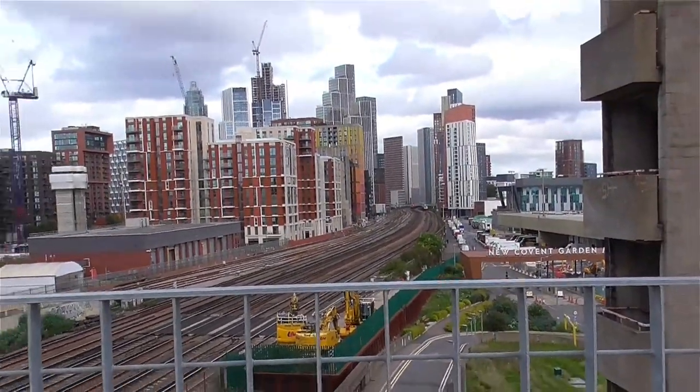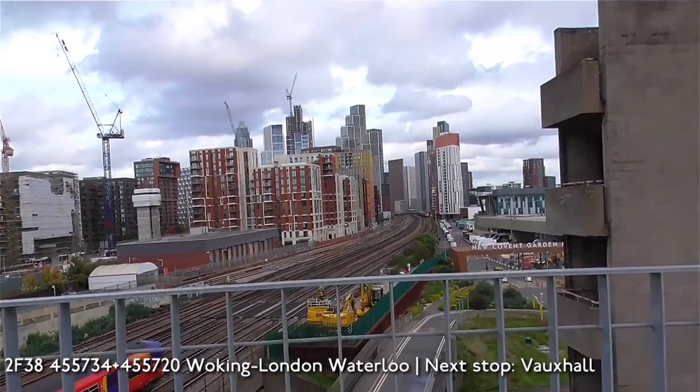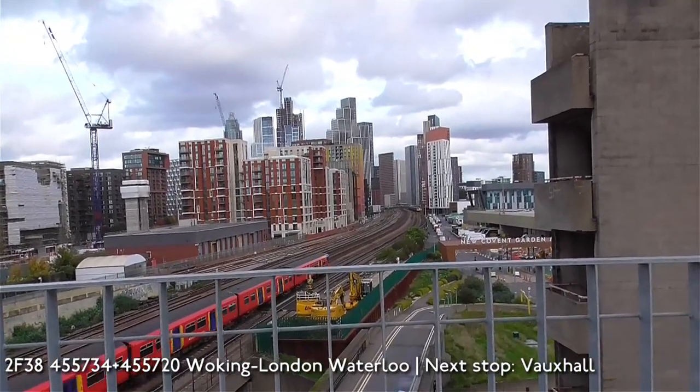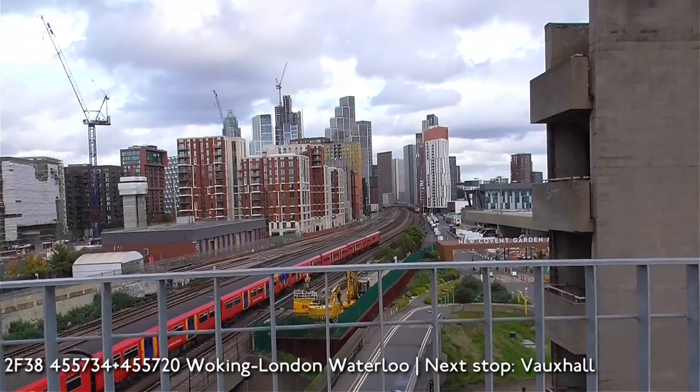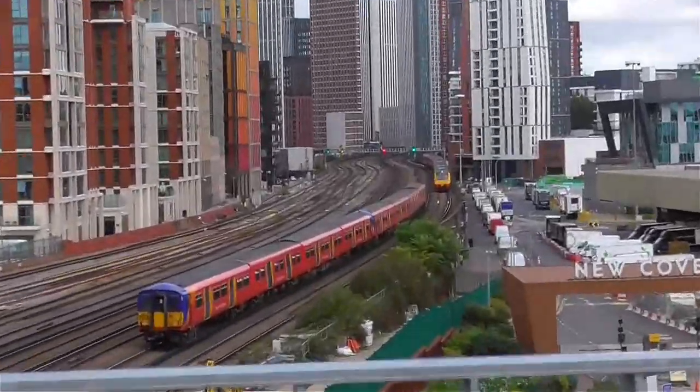Also passing through now, the South Western Railway service going from Hounslow to London Waterloo. Ignore that, it's not bound for Hounslow. I've got absolutely no idea where that one's going. It's not showing up on Traksy, it's not showing up on Water. Train 450720 at the rear of that one.